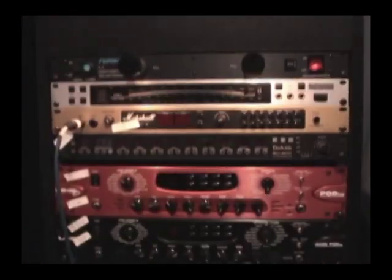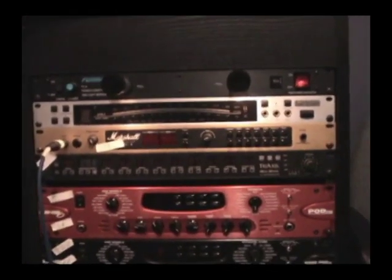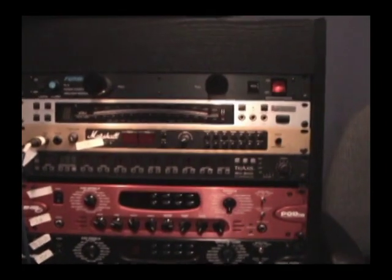I do record amps. I put them in the other room. We'll show you that later. But I really like just huge, crunchy guitars.